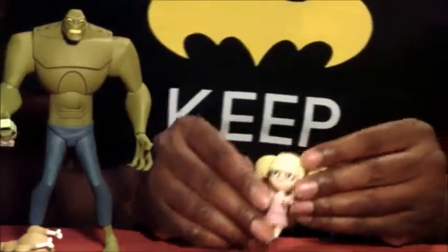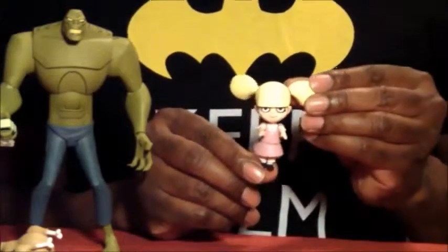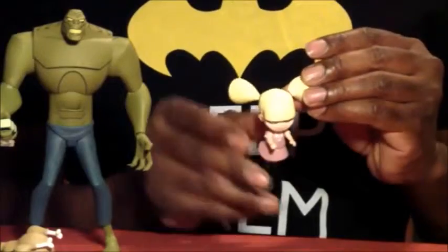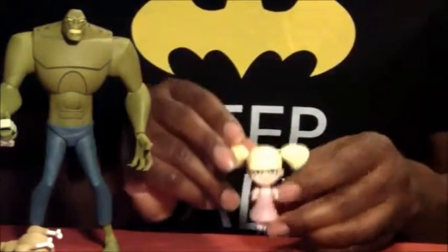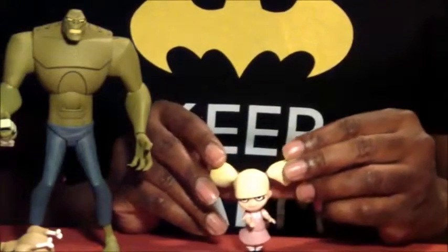So on to Baby Doll. Baby Doll doesn't come with any extra accessories, no extra hands or anything like that. Her articulation: her head is really heavy. Her ponytails don't move, and her head is not even on a ball joint, but she's really heavy, so she would be the most difficult to stand up by herself if you wanted to.